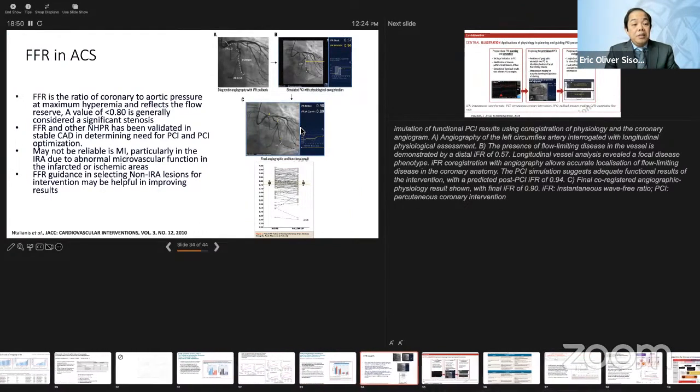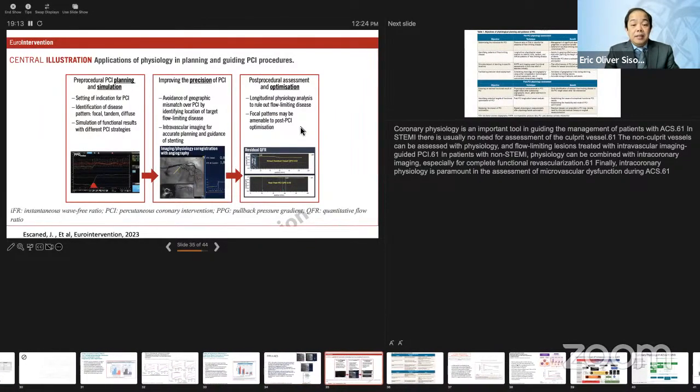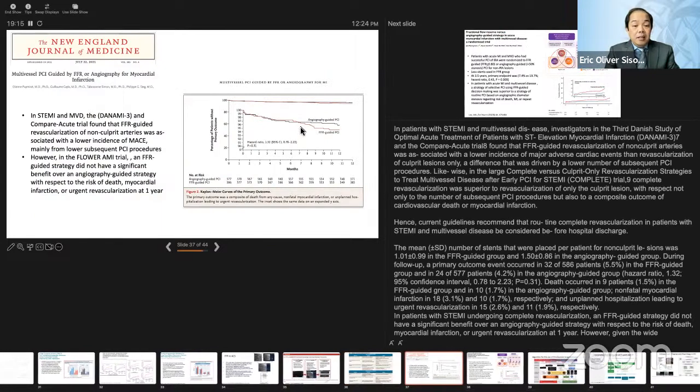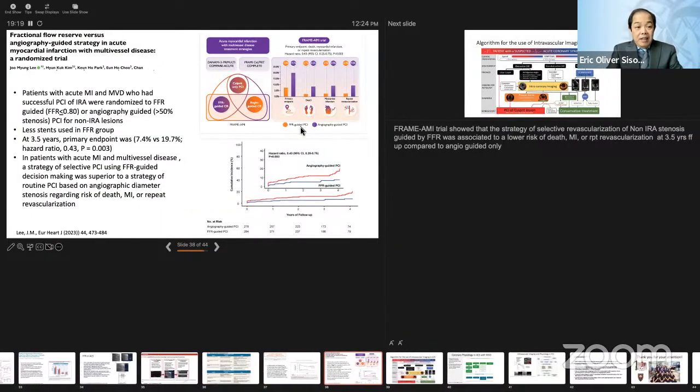For FFR, the use in determining lesion severity has been validated, particularly in chronic stable angina. There is some fear that it may not be reliable in MI, particularly in the infarct-related artery, because of abnormal vascular function. But FFR guidance is useful in selecting the IRA lesion for intervention.